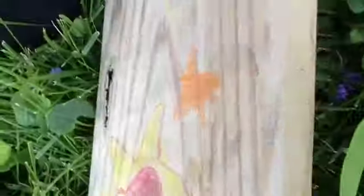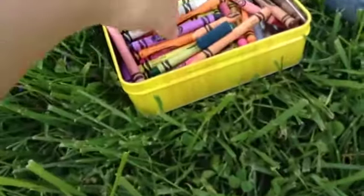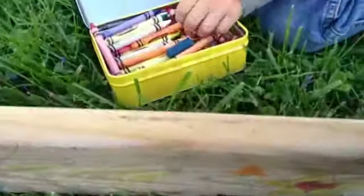Next, we're just gonna color this wooden thing. It's gonna be our house, so come on. Always gotta use your imagination. So I'm gonna grab a purple crayon because it's my favorite color. And let's color.